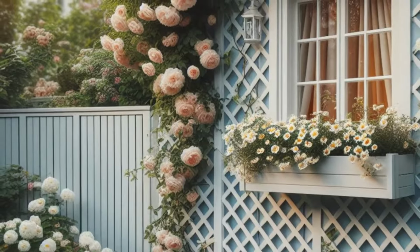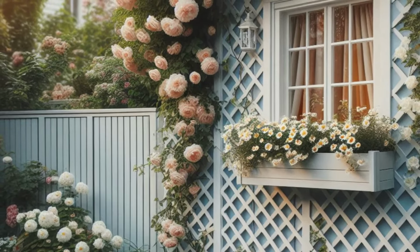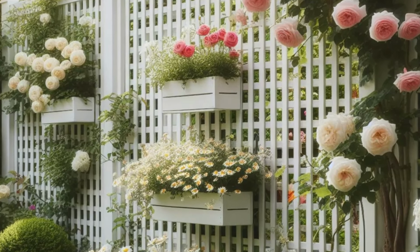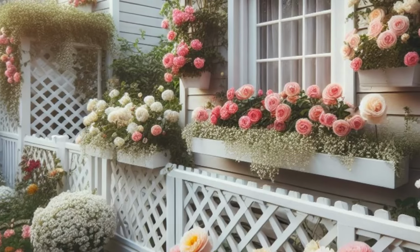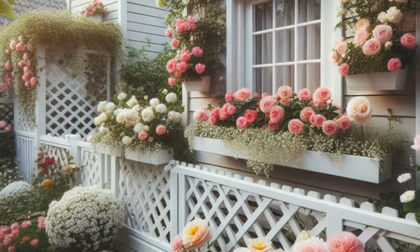Step into the idyllic charm of a cottage garden with this inspired backyard fence design. White lattice panels, intertwined with climbing roses, evoke the quintessential beauty of a countryside retreat, infusing your outdoor space with whimsical charm and romance. Window boxes brimming with daisies and geraniums add bursts of color and fragrance, enhancing the picturesque allure of the cottage garden aesthetic.